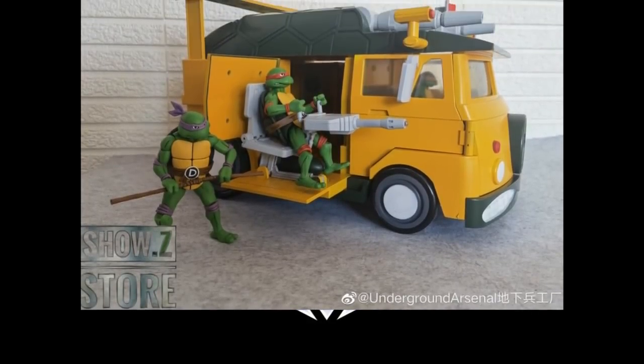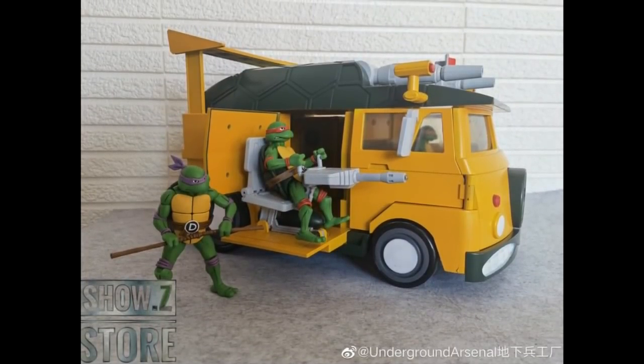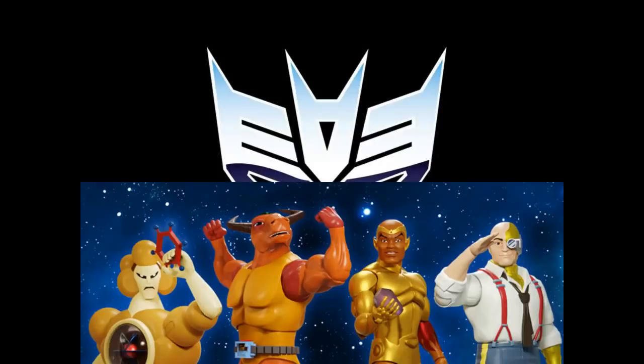Also, Show Z's got an arrival notice coming in for the Underground Arsenal, and that thing looks really good. In my opinion, it's going to be the winner, but I'm not going to state that just yet. I'm going to wait until I have this to compare and all that kind of stuff, but it looks really good. And for the price, it's still $250. Maybe I think it's up to $270 or $280 now. The price has kind of gone up slowly as quantity diminishes.